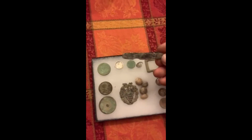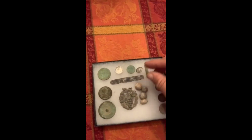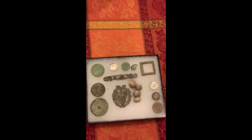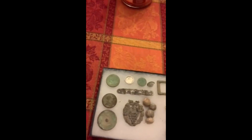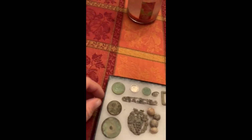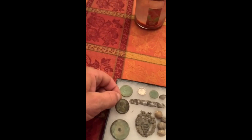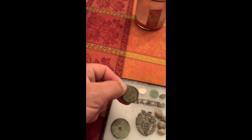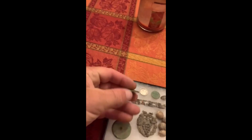This piece, interesting. Was told by a few people, silver inlay off of a pocket knife. Probably mid 1800s, early 1900s. Here we got a KG3, I believe, 1771 on the date on that. Still pretty decent shape.